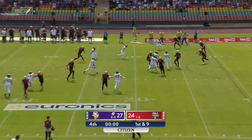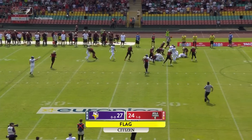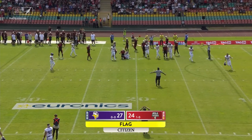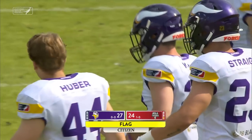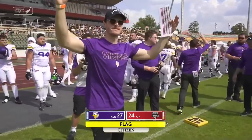Berlin's going to try to run this one back as time expires. The ball's loose and it's recovered there by the Vienna Vikings. And that will secure the first victory of the season for the defending champion Vienna Vikings.